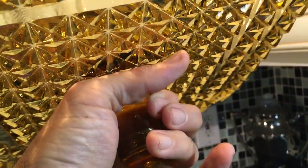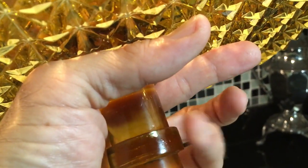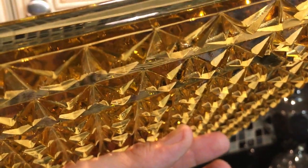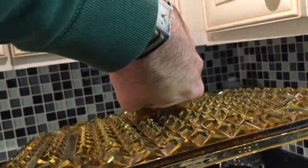The pedestal and the base are joined there. I believe that's called a biscuit. That's a piece of glass that joins the top to the actual cake plate to the base. But there's not a chip or a crack or any roughness around the bottom or around any of the edges.